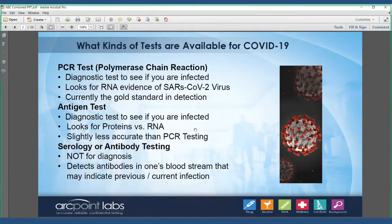The antigen test has been out for about 8 weeks now, first offered by a company called Quidel, and now there's another company called Becton & Dickinson that has the capability to do the antigen test. Antigens are proteins that are created as the body fights off the virus, and if those proteins are detected in your mucous fluids, nasal fluids, then that means that you are currently infected with the virus. It's slightly less accurate, slightly less sensitive than PCR testing, which means there's a possibility that someone that's truly infected may get a negative result in the test.